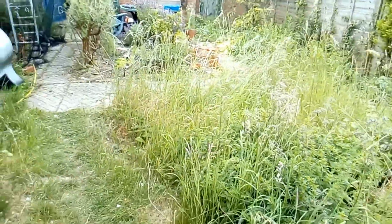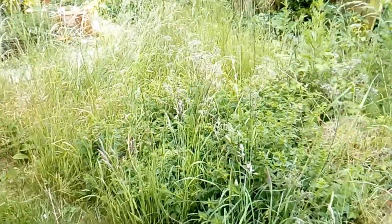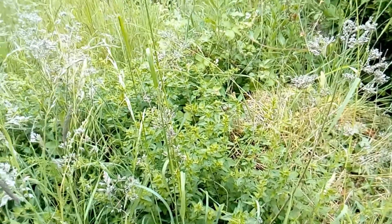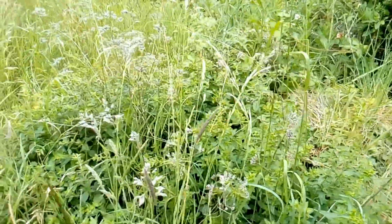Even if you only had a small amount of grass, to have that much long grass would be a very, very useful resource for things like meadow browns and speckled woods. This grass has got marjoram growing in it, which when it flowers soon will be an excellent popular butterfly plant.